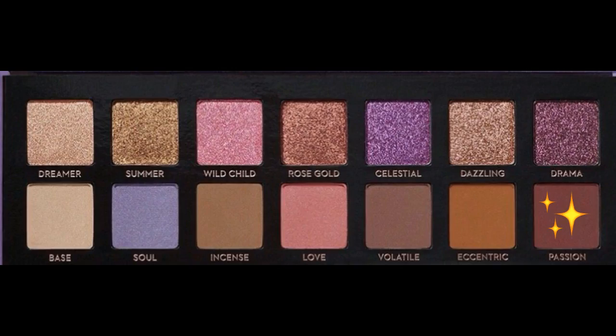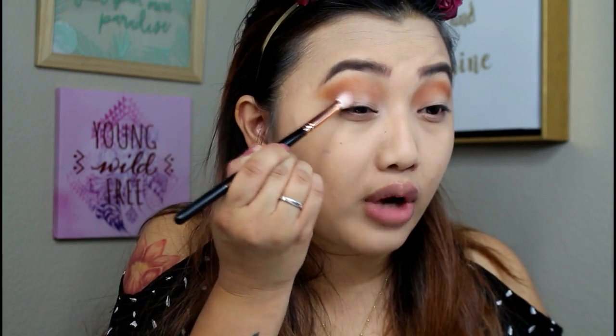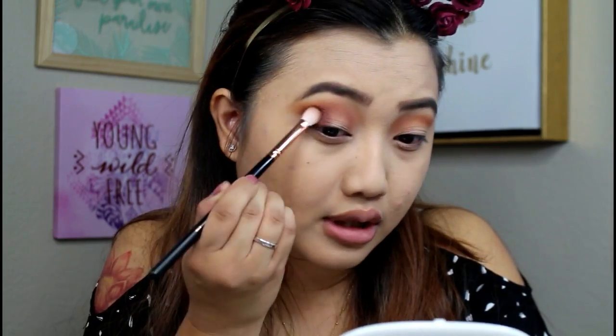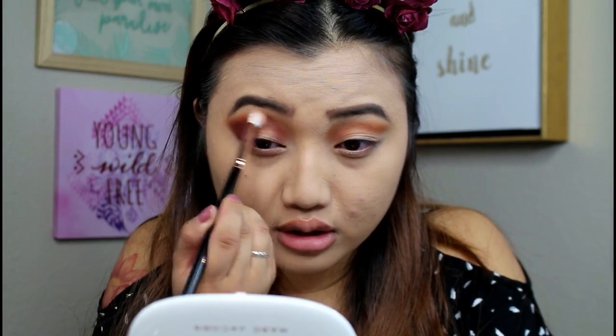So one side of my eyes, I'm going in with Passion. It's like a nice burgundy purple shade. So I am popping this onto my right eye, and I am just going to put that color on the outer corners and on the inner corners a little bit. I'm just dragging it into the inner. I'm just leaving that space in the middle as always.